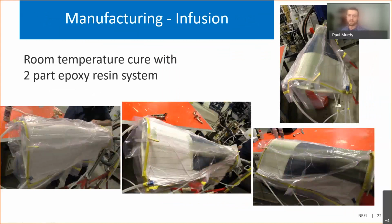And then the infusion process itself, we kept with the resin infusion because it is a very low cost approach to manufacturing these types of structures. Yeah, all the sealing and coating of the mold surface we did definitely paid off. We got very good vacuum integrity around the entire part. So we simply just vacuum bagged with a layer of peel ply, and then vacuum lines were along the leading and trailing edges.